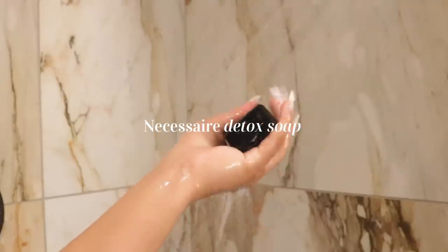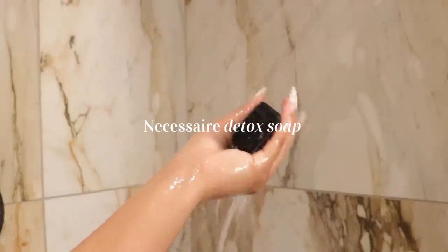So this is the Necessaire The Body Detox Bar. You don't have to use this all the time when you get in the shower, but it's good to use at least 1 to 2 times a week. And this does have vitamin A, C, and E, very good for your skin. And then it has niacinamide to strengthen your skin's barrier. And I love Necessaire products just because they have the same products as if you were to do like your face skincare, but for your body.